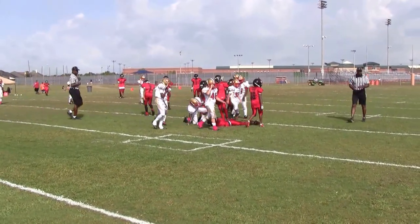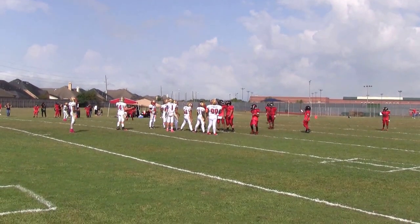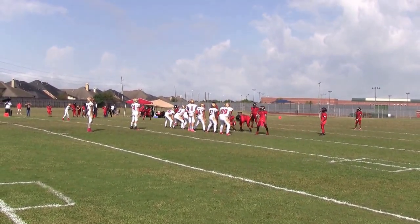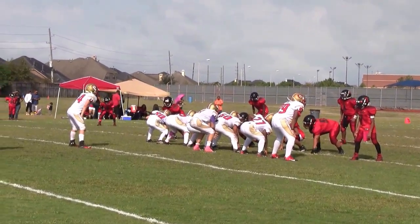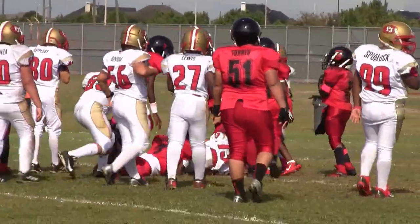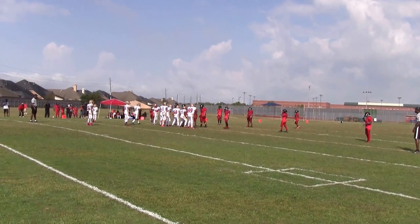Looks like the ball is going to be down around the line 43. There's 4:15 left in the third quarter. It's first and 10 on the line 44. Where is Juan? Second down. Second and about 3 or 4 on the 50.